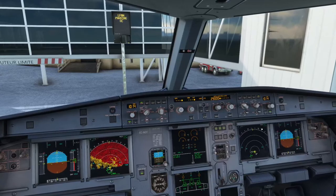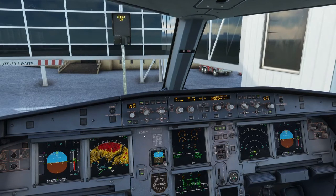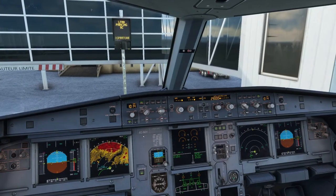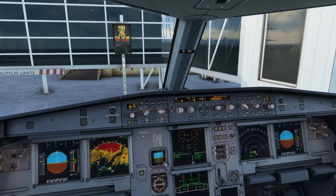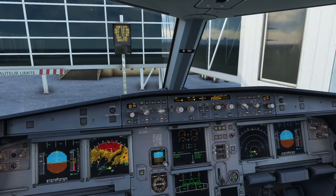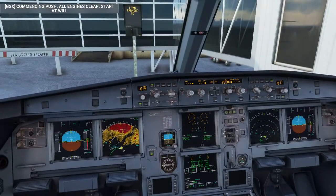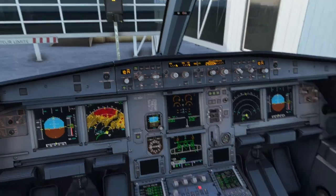Right, we're gonna put the constraints on the first officer side as well. And we're gonna set this to 10 in terms of the range. All right, perfect. All right, let's release the parking brake. Starting push. All engines clear. Start at wind. All right, we have clearance to start our engines.